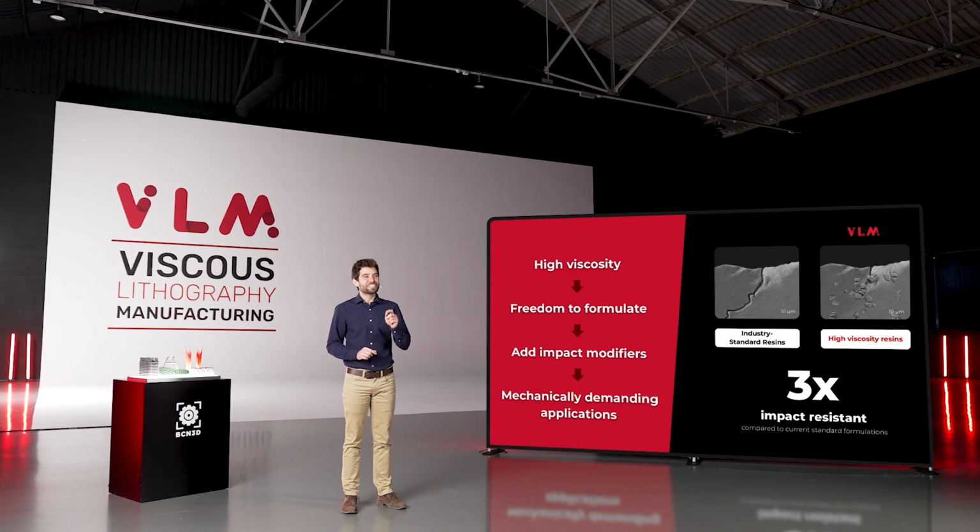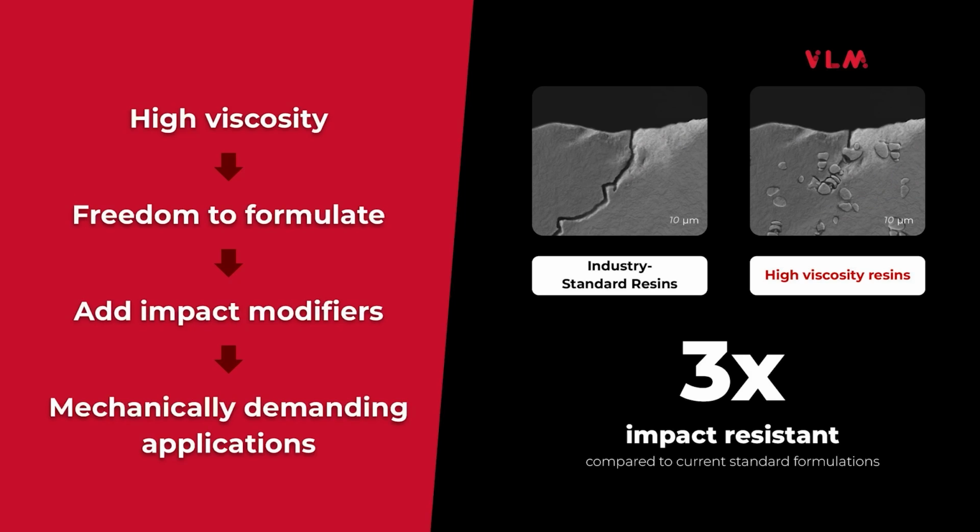But viscosity is not a problem for VLM. A large amount of impact modifiers can be added to reach an optimal filler loading, thus taking advantage of mechanisms such as crack deflection. As a result, VLM resins can obtain triple the amount of impact resistance for rigid materials compared to equivalent standard formulations.